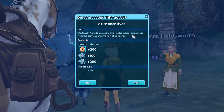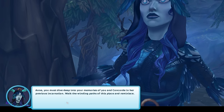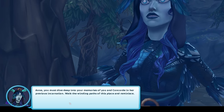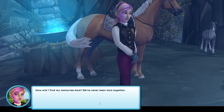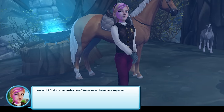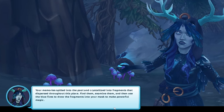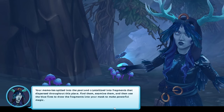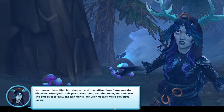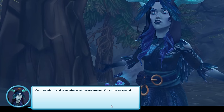Work with Anne to collect memories from her relationship with the previous incarnation of Concorde. Anne, you must dive deep into your memories of you and Concorde in her previous incarnation. Walk the winding paths of this place and reminisce. How will I find my memories here? We've never been here together. Your memories spilled into the pool and crystallized into fragments that disperse throughout this place. Find them, examine them, and then use the blue fires to draw the fragments into your mask to make powerful magic. Go, wander, and remember what makes you and Concorde so special.